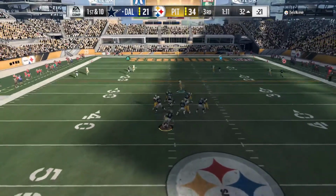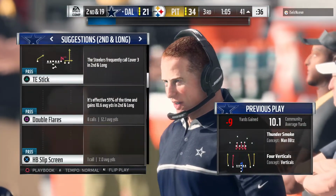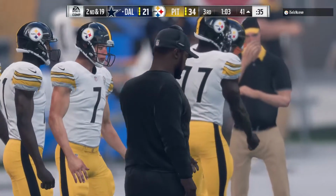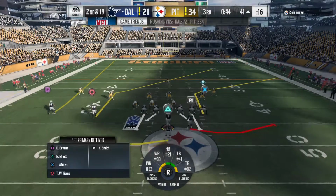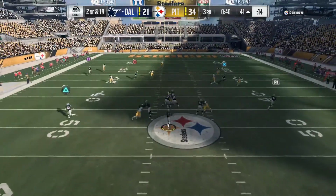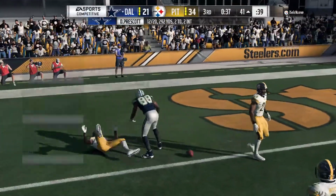Now Prescott. Rush coming, and he's taken down. T.J. Watt not dropping into coverage. He comes on the blitz and takes him down for a loss of 9. Final minute now of the 3rd quarter. Second down, Prescott looking downfield for Dez. And it's knocked away and incomplete.